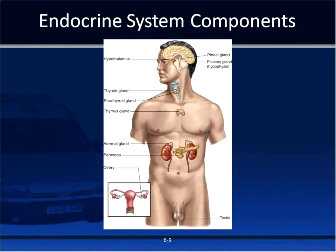The pituitary gland is buried deep in the cranial cavity at the base of the brain. In an adult, it's about the size and shape of a garbanzo bean. The pituitary gland is known as the master gland of the body. It regulates growth and controls other endocrine glands. The hypothalamus produces and controls hormones released by the pituitary.